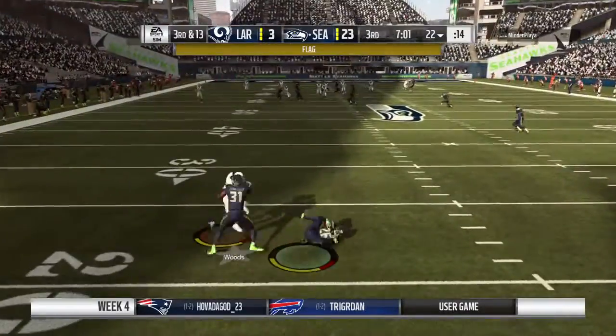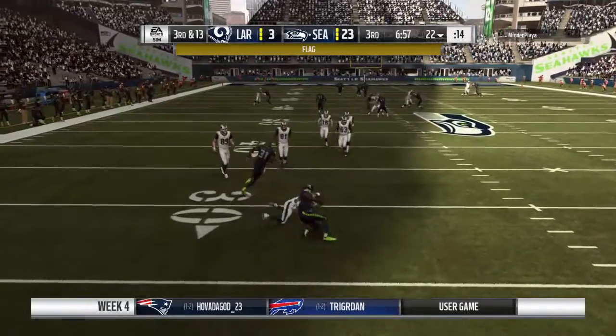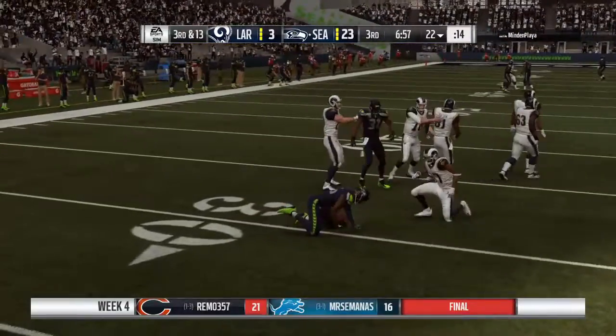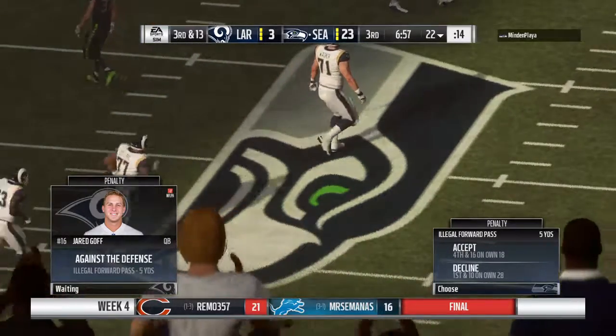And he's going to be intercepted a 3rd time. Shaquill Griffin with a pick. And he's going to get forward for about 5, but that may be coming back. What say you, Mr. Referee? Wait a second.